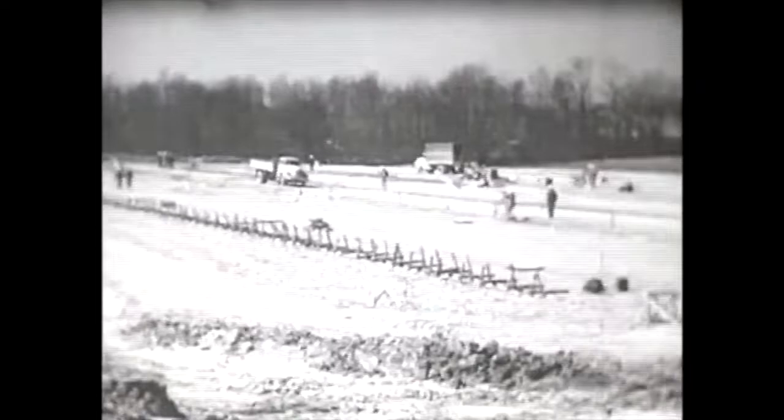A well-compacted base was important for buildings that literally measured in acres instead of square feet. The assurance of a minimum of differential settlement was essential because of the miles of piping that would be mounted in the buildings.